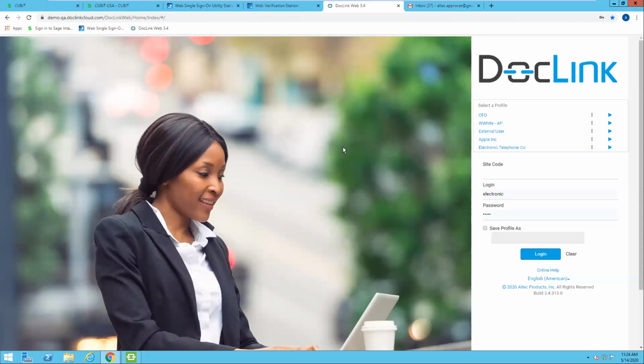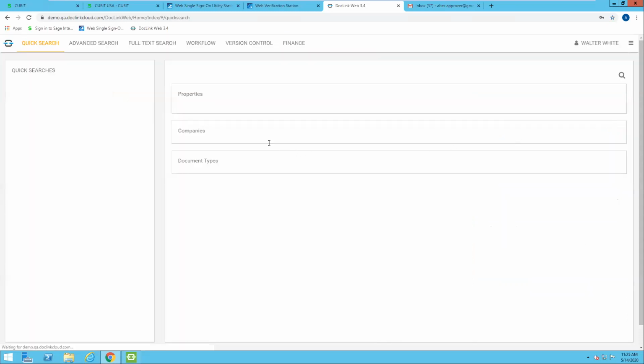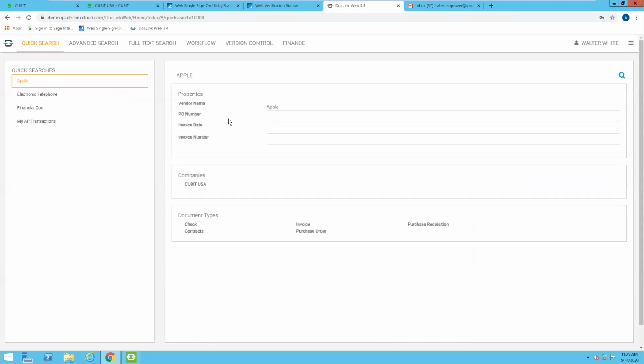Now what we are looking at here is our DocLink login screen. And something to keep in mind is that it's completely web-based technology. What that means is all you need to do is access a website on any web browser, be it Chrome, Firefox, Safari, Internet Explorer, Microsoft Edge, and that's all it takes. So in my case, I'm using Google Chrome. Once I go to that web page, I can log in as the user. In this case, I'm going to log in as Walter, who is our accounts payable person. Once I log in as the accounts payable user, what you see on the top here are different tabs.